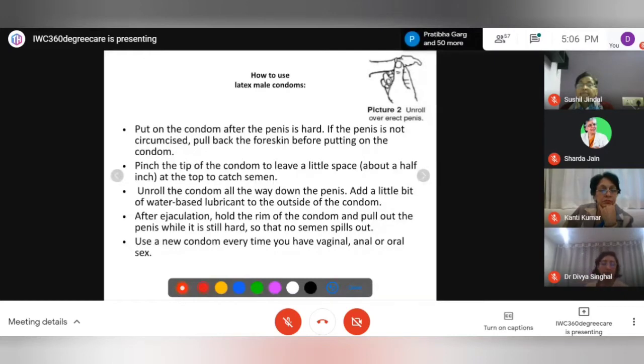If the penis is circumcised, in many places, you need not pull back the foreskin. But if it is not circumcised, pull back the foreskin before putting on the condom.